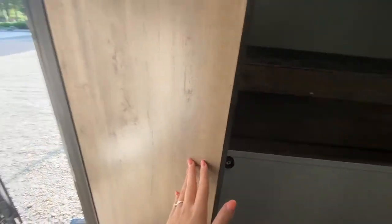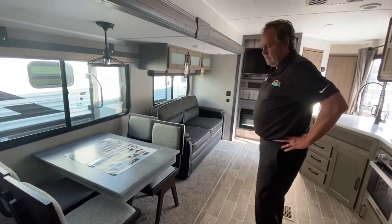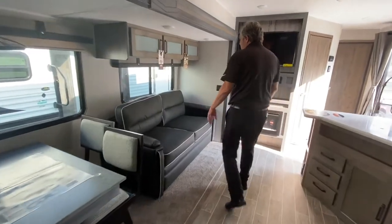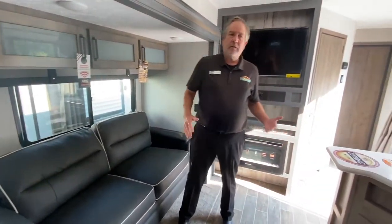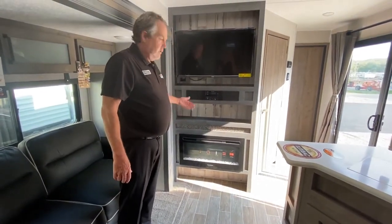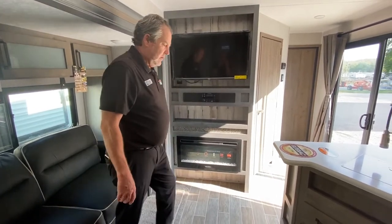Let's take a walk back through more of the living area. We saw the kitchen, but here's a nice stationary table, not a booth dinette. This couch is a tri-fold sleeper bed, so it would fold out in a nice, comfortable bed. Fireplace, keep the chill off on the cooler days without running your LP. And entertainment center there.